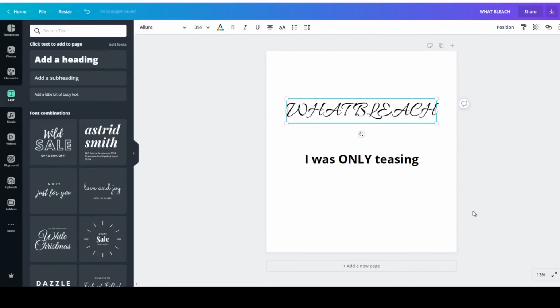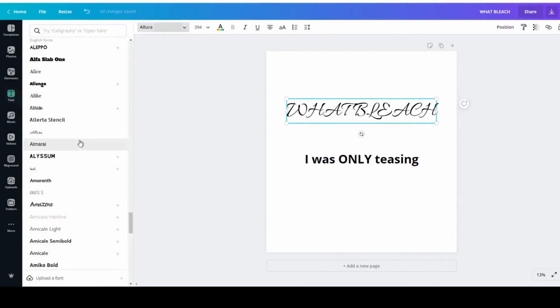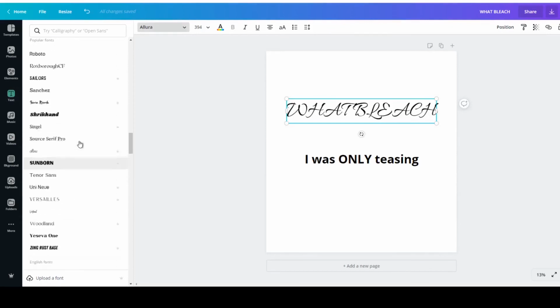Now you see this font here. It's absolutely hard to read. This is what I would say: do not use a font like this because it's not legible. It will just put people off.